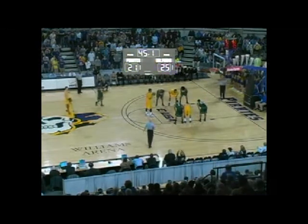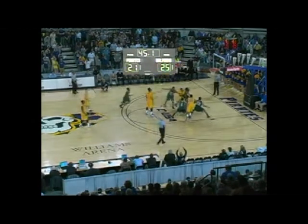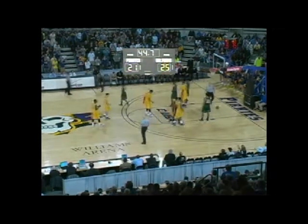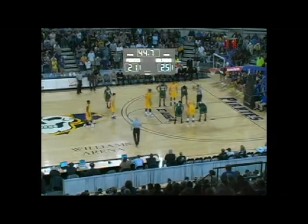Free throw is up and good. It's just amazing to see what he's done the last month of the season. He has been terrific. He now has 6 points as he makes the first free throw. He has another one coming up. And you pull Gaines because he's got 2, and you put Torlak in. Next free throw is up, and it is no good by Darius Morrow. And one of the Dolphins was in the lane too soon, so Darius is going to get another chance.